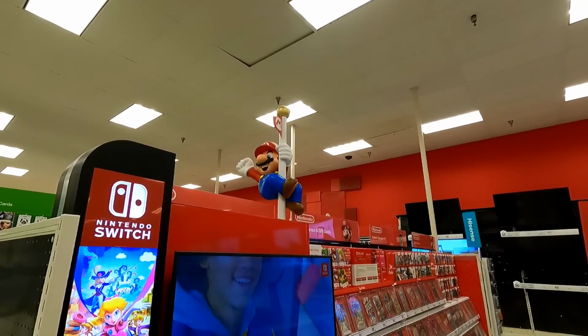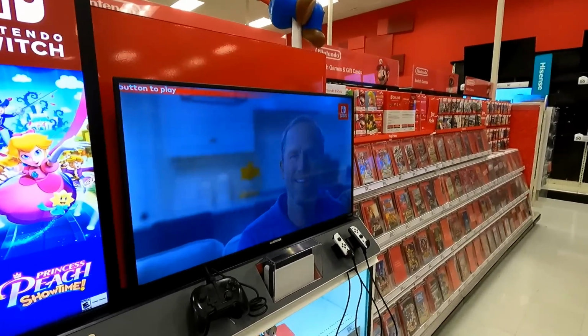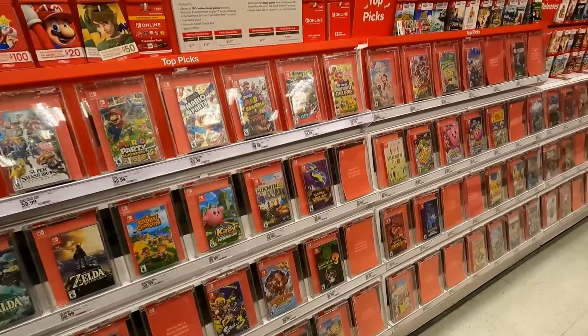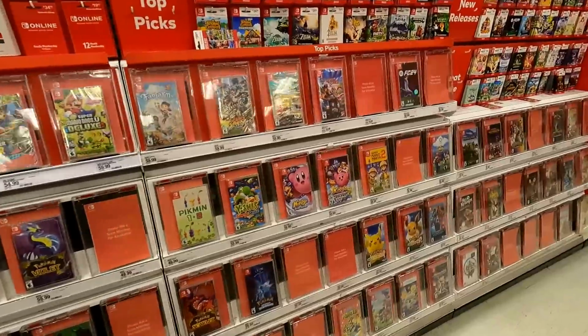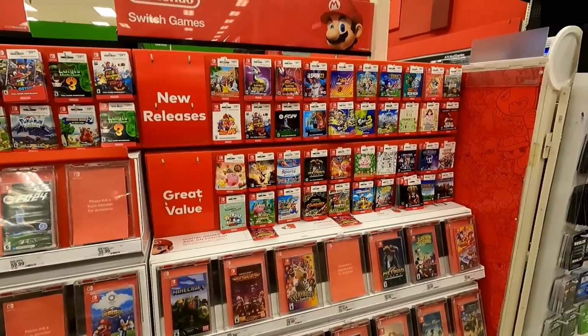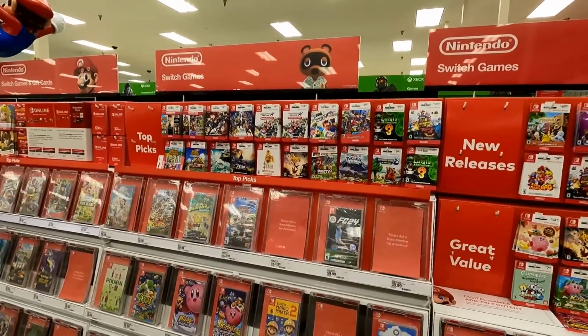Here's the Nintendo section, and it's really nice to see a fully functioning demo unit. But things like this are one of the reasons that I wanted to film all of this, because I don't know how much longer there's going to be big video game displays like this in stores like Target and Best Buy and Walmart.